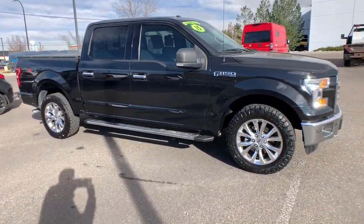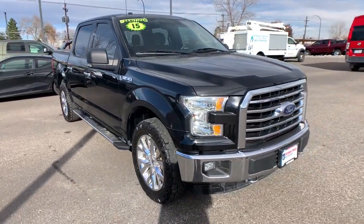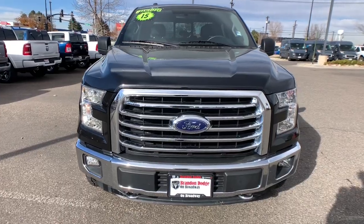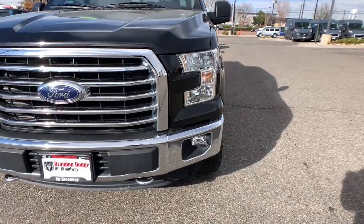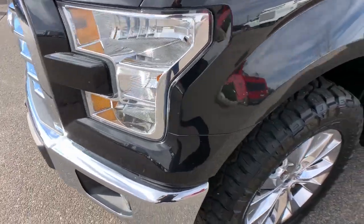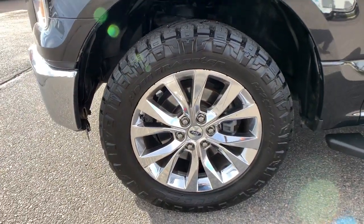The following are some of this vehicle's highlighted options: electronic stability control, aluminum wheels, Bluetooth, power windows, four-wheel disc brakes, power steering. This F-150 is the sweet spot at the intersection of strong and light.